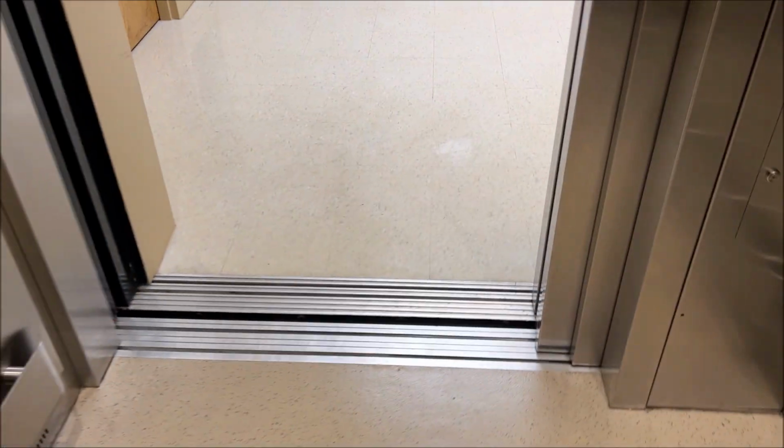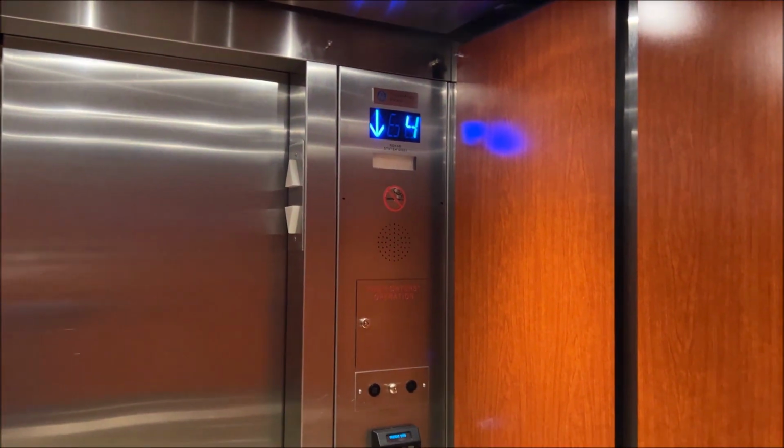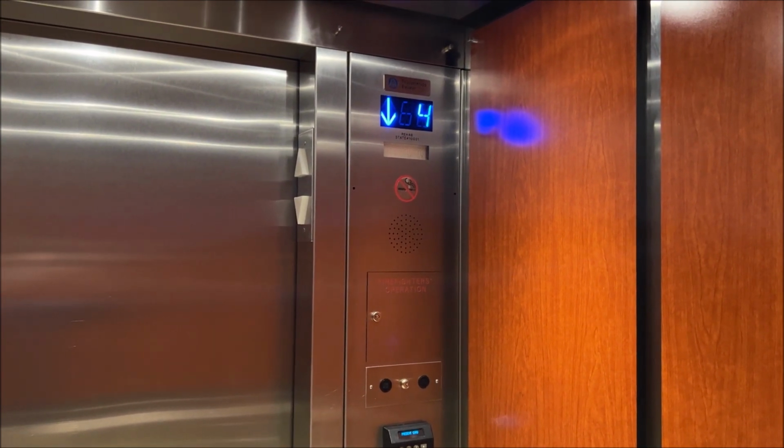Very nice elevator. You can kind of see up the shaft a little bit. All right, let's go before this thing nudges. It's also got the sensor lights as well. Very nice. It's a nice elevator.